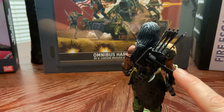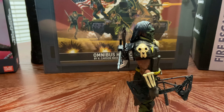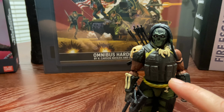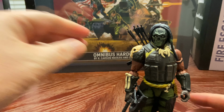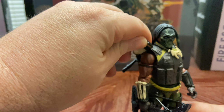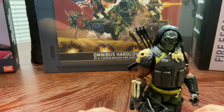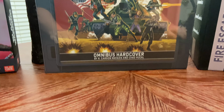I don't think I have the tomahawk in the correct place. I don't know. But I've seen a lot of people cutting the vest to get better articulation, removing like the shoulder skull right there. Some folks didn't like that. I do. It doesn't bother me. But of course, I'm not too familiar with the character. But yeah, 2 more Joes for the G.I. Joe Classified line.